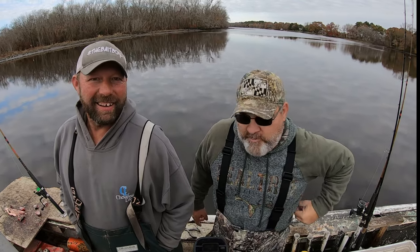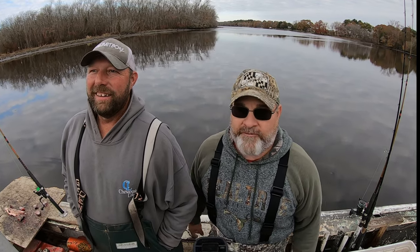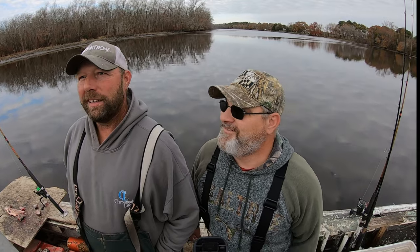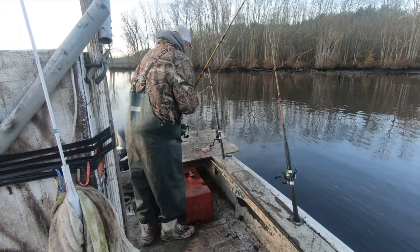And so we're going to get the catfish. And we got a couple in the boat, but we're waiting for the 40, 50 pounder. Hoping and praying. That's got a whole bluegill on it.